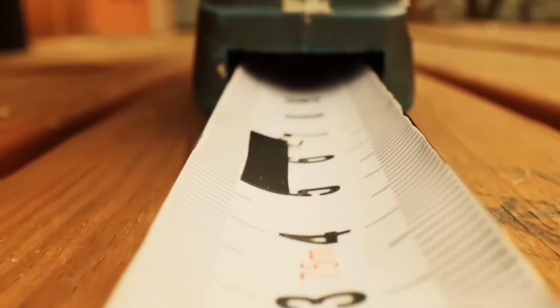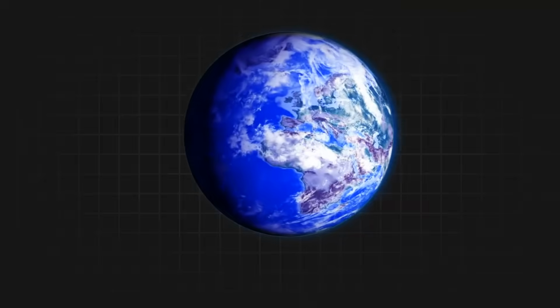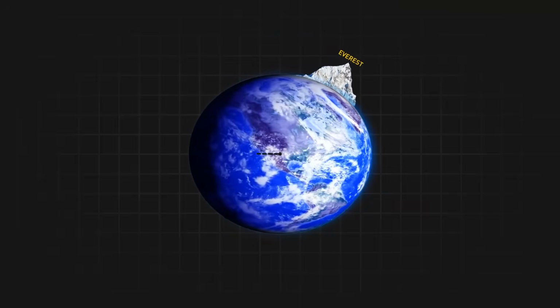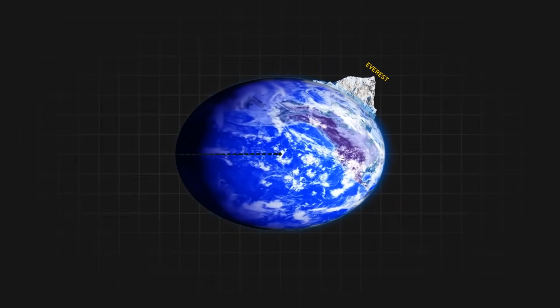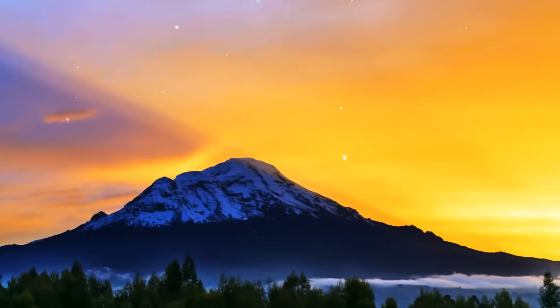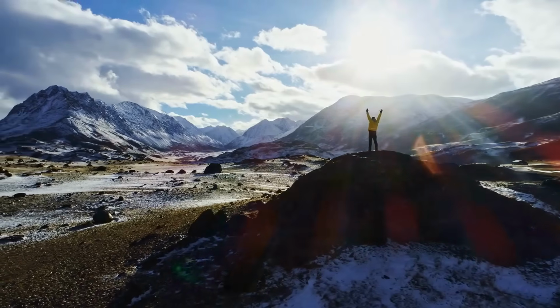If you were to measure the length from the center of the Earth towards the furthest point of Earth, you would be shocked that Mount Everest isn't at the end of it. Instead, it's along the equator, which is the pushed-out part. Ecuador's mountain Chimborazo would actually be the tallest point on Earth, as it's the furthest from the center.